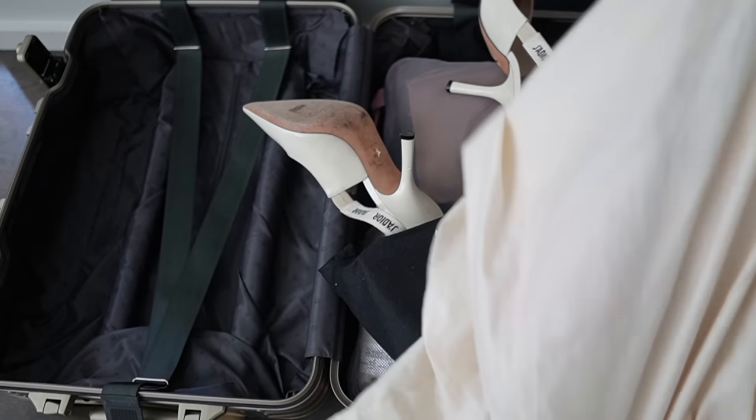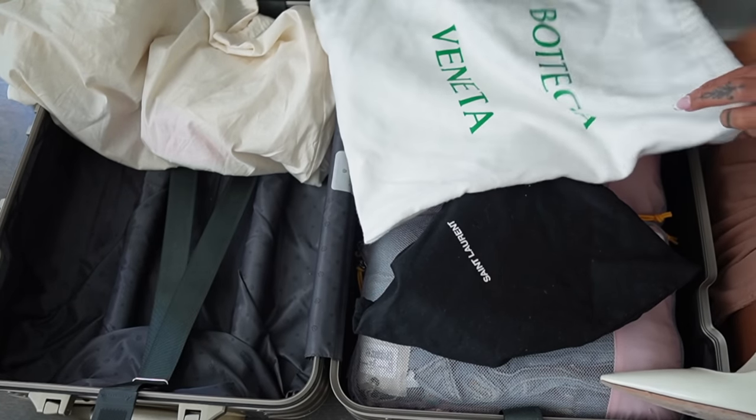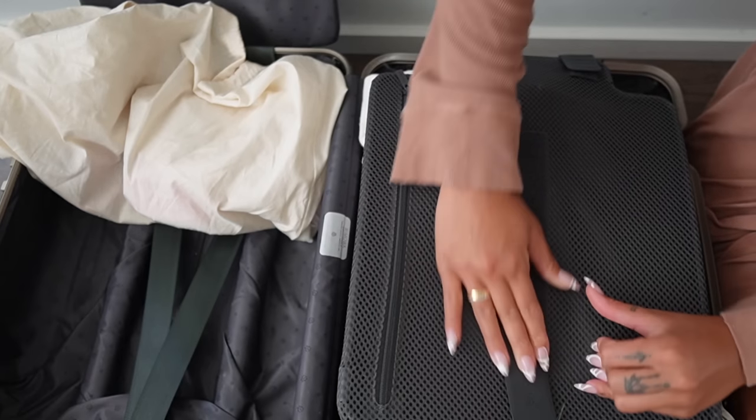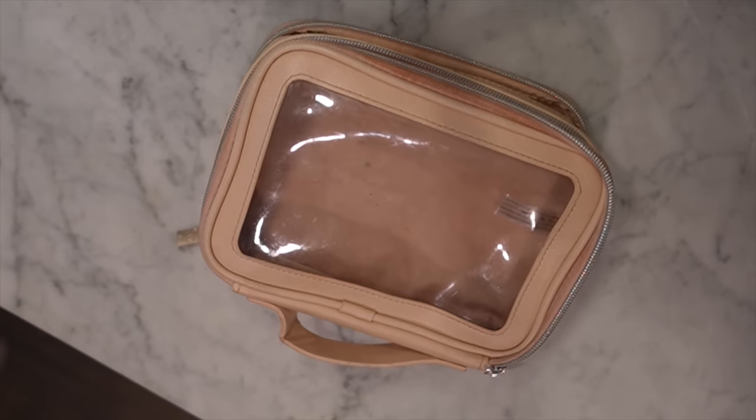As you can see, I'm wrapping my shoes and my bags in dust bags so that the suitcase doesn't mess them up, or say if I have a spill in my luggage, my items are protected for the most part. So yeah, moving on to toiletries.